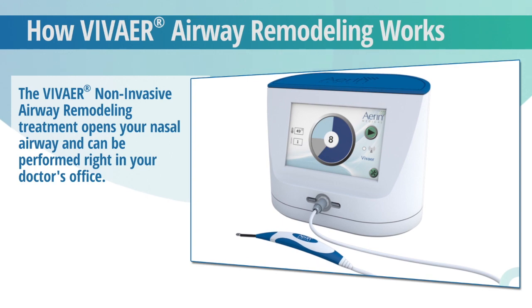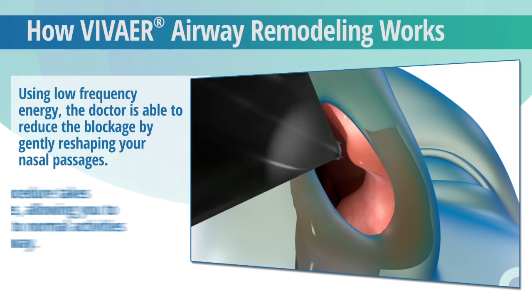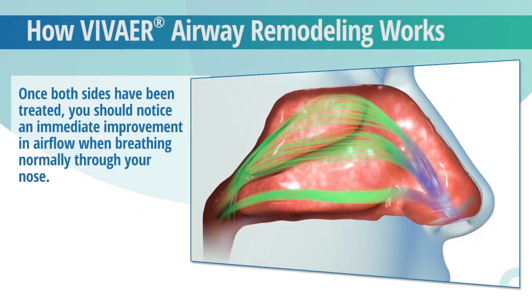Using Vivair's proprietary low-power energy, your doctor is able to remodel and shrink the tissues in your nasal valve area, widening it to increase airflow. The procedure takes minutes with minimal to no pain. Once both sides have been treated, you should notice an immediate improvement in airflow when breathing through your nose.